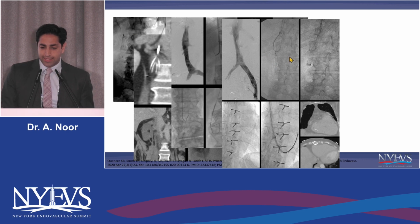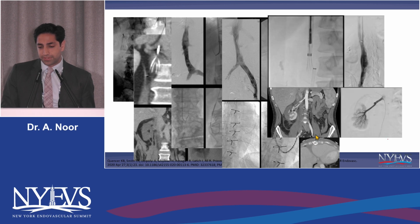Another hangman technique: ex vivo, they noted that two of the struts were missing. So they analyzed the chest and found that one was in the pulmonary outflow and one was in the right atrium. They couldn't remove the right atrial strut, and this patient eventually ended up developing tricuspid regurgitation.